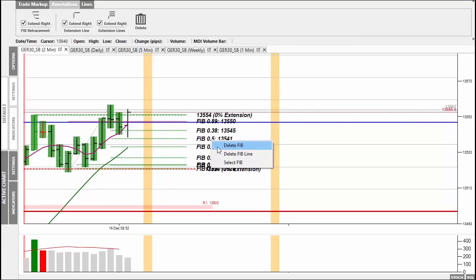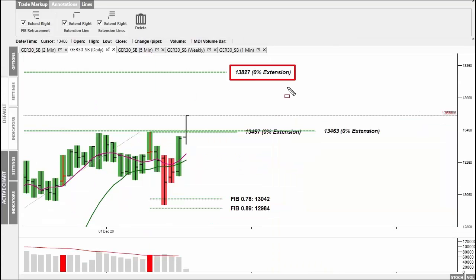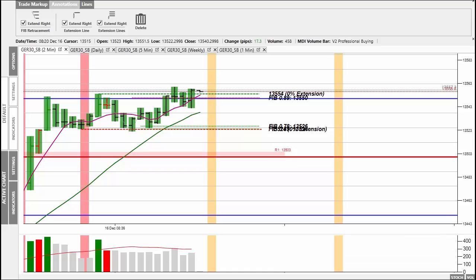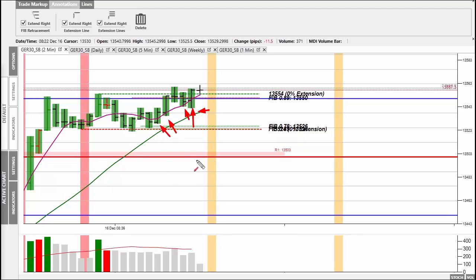So now I'm just removing all of those fibs. I don't need them. I'm going back to the daily chart. I'm having a look to see where prices are there. I've got resistance to the left once more, and unfortunately we've got another news item, but again you can see prices staying above that 5 bar moving average and keeping the 20 bar below it, and taking out the highs to the left, and that's what you want to see in an up move.